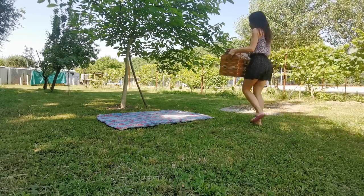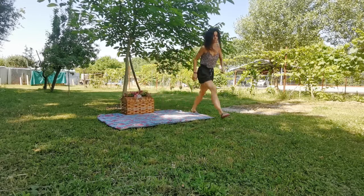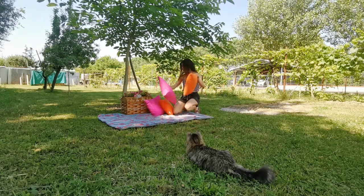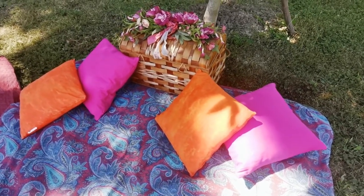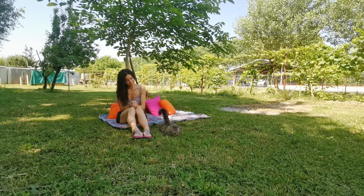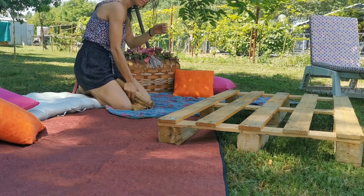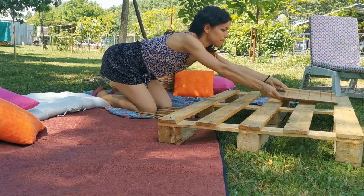I'm setting up also another area of the garden. I would like to have a more relaxed and shady place where we can stay during the afternoon with blankets laid on the ground. I'm using all the new pillows and also a couple of white ones that I already had at home. And this palette that is very trendy nowadays, we will use it as a low table.